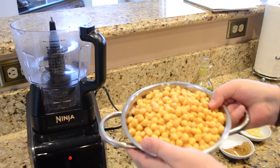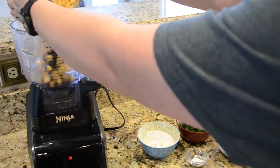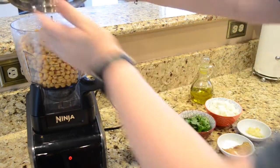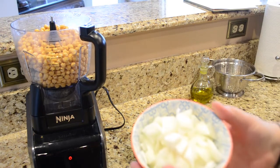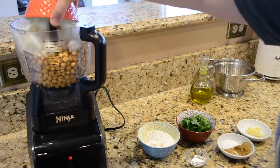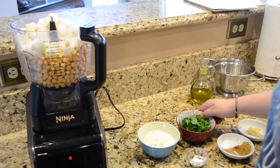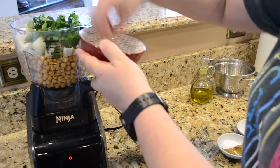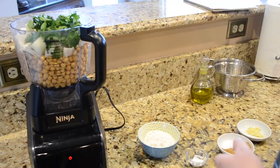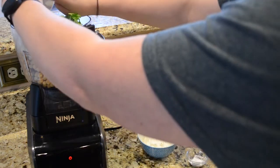Okay, so now we're going to make our falafel. I have 5 cups of chickpeas that I soaked overnight, and we're going to go ahead and add those to the food processor. I also have 1 cup of onion. I have about 1/4 of a cup of fresh parsley. I have 3 cloves of garlic.